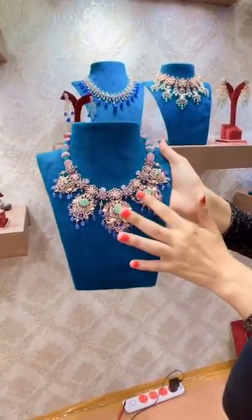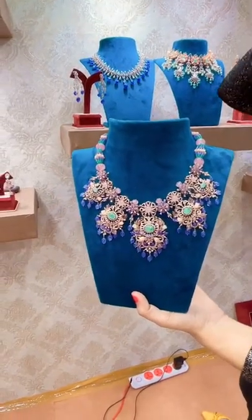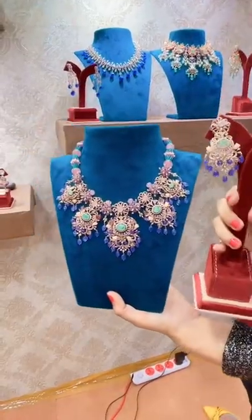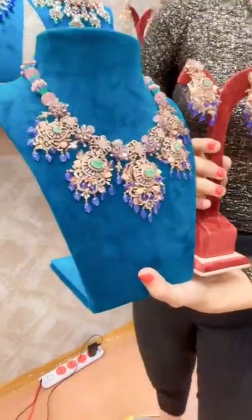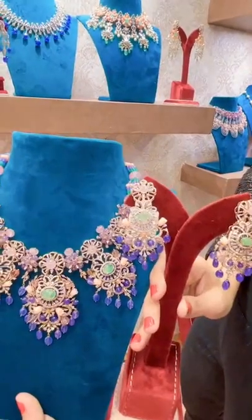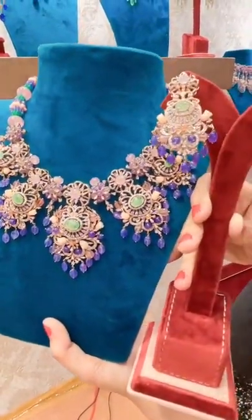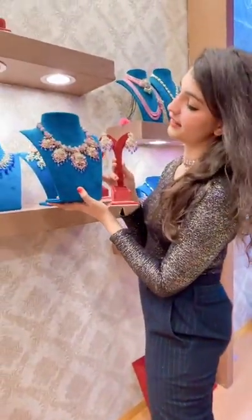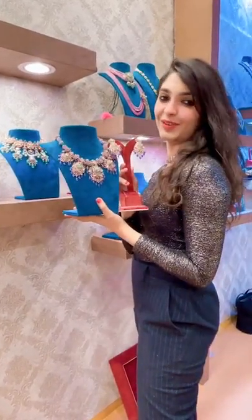This time I also played with all colors at one shot. So you have your morganites, tanzanites, Russian emeralds and corals all at one. This is a beautiful necklace, all colors at one shot with these beautiful hangings. I hope you guys are loving this piece. I think it looks really nice. I think it is so naturally driven that if you wear something like this, you're going to look like a queen. I think it looks beautiful.